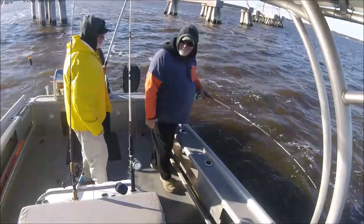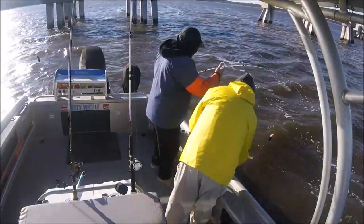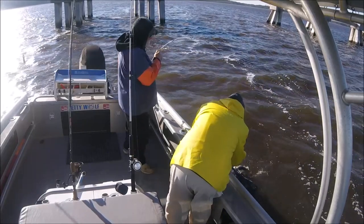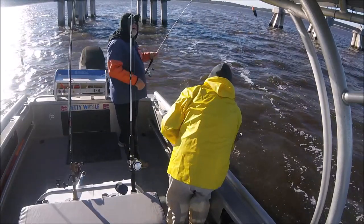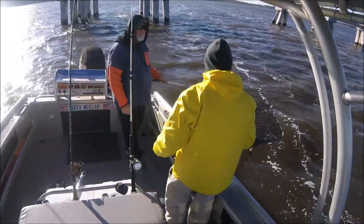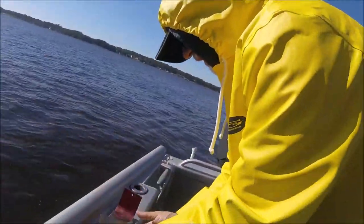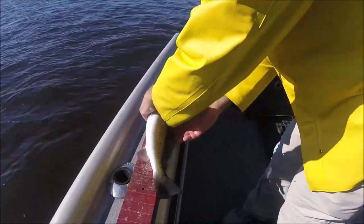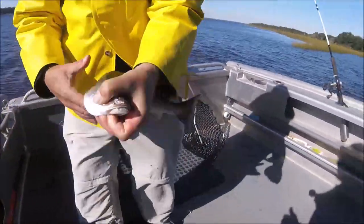All right, we got a trout on. Bob's gonna snag him for me. Bob's got the first one. He didn't lose his over the side. Yeah, that's a keeper. That's a keeper. Just over 15. Another one for the box. The only one in the box.